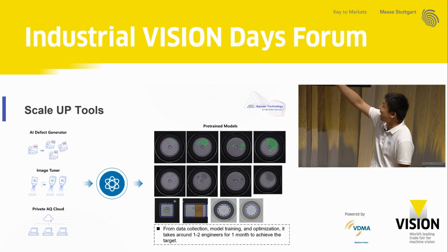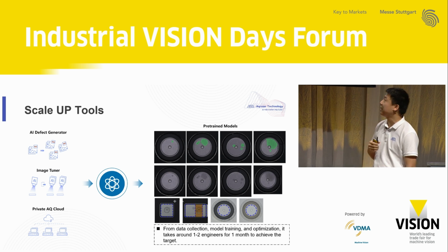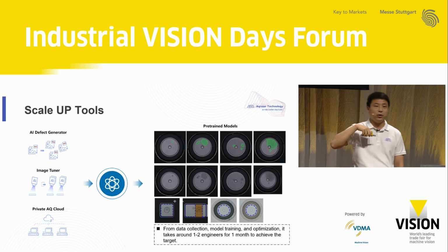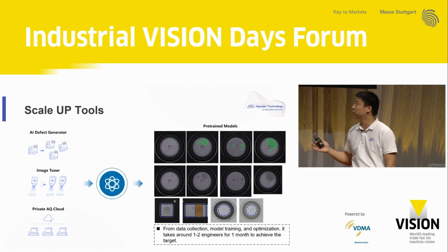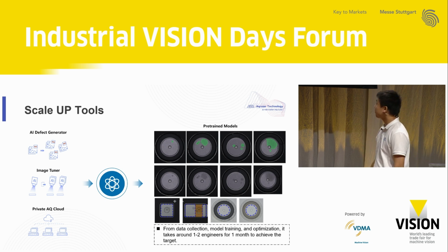And with the AIDG and others, we have also collected some defect library. For example, in this end-of-line inspection, we have collected this kind of defect library, like stains or dirt on the terminal. We are able to use the defect library to generate the model. You don't have to collect more NG samples anymore for this. These kinds of data are generated with our AI software.